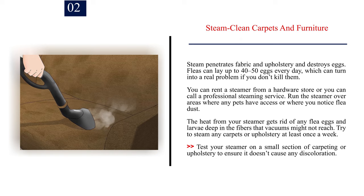Run the steamer over areas where any pets have access or where you notice flea dust. The heat from your steamer gets rid of any flea eggs and larvae deep in the fibers that vacuums might not reach. Try to steam any carpets or upholstery at least once a week. Test your steamer on a small section of carpeting or upholstery to ensure it doesn't cause any discoloration.